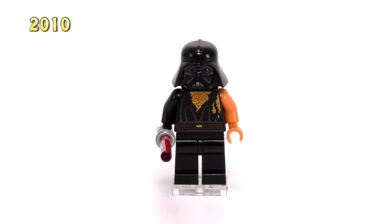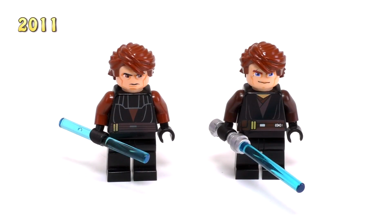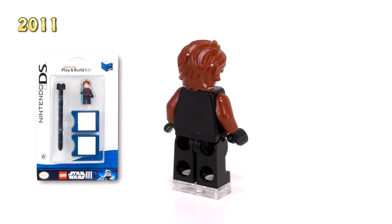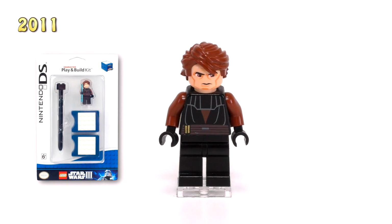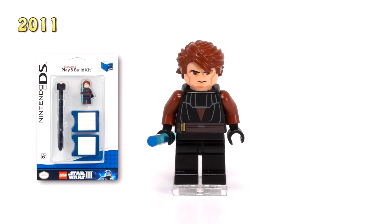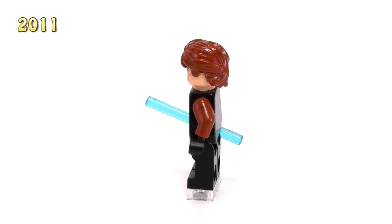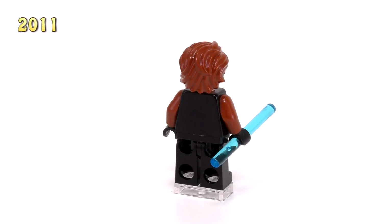or more on BrickLink. The next year we get 2 Anakins, both based on the Clone Wars show, and the first one here is kind of funny. He came in a Nintendo DS play and build kit, and he looks pretty much identical to the first Clone Wars Anakin, except this time he has brown eyes instead of blue, and there's no scar on his face. Also, another interesting thing to note about this guy is that he didn't come with a lightsaber, but instead just a trans blue rod, but with no hilt.